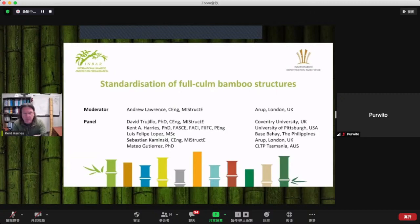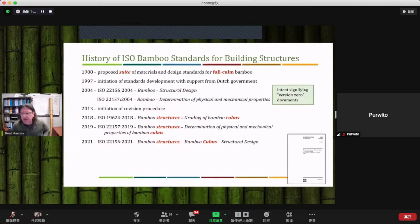I'm going to go through a relatively brief overview of 22156. And so we will start. I think it's interesting just to take a very brief journey and look at the history of these bamboo documents. They date back to efforts probably in the mid to late 80s, where a suite of standards was proposed dealing with full culm bamboo. And that's an important distinction. This would have been the first set of standards ever for full culm bamboo.